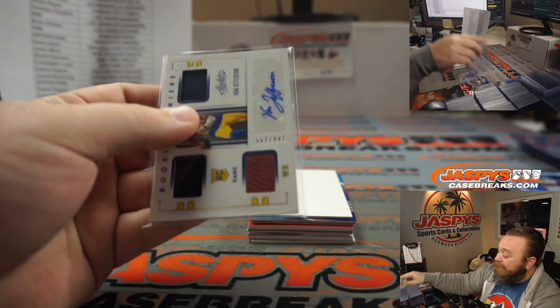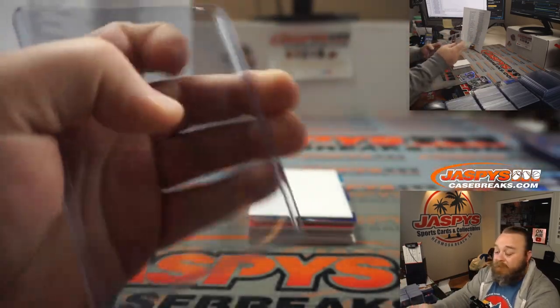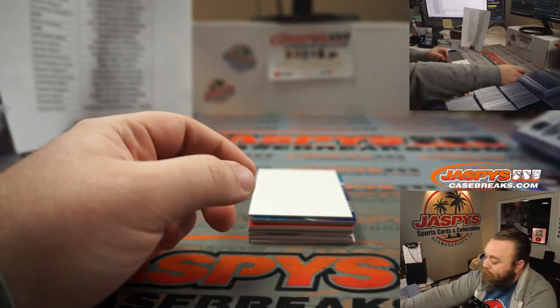Well, the biggest one to me is my mosaic black gold auto, Justin Herbert. Out of 8.